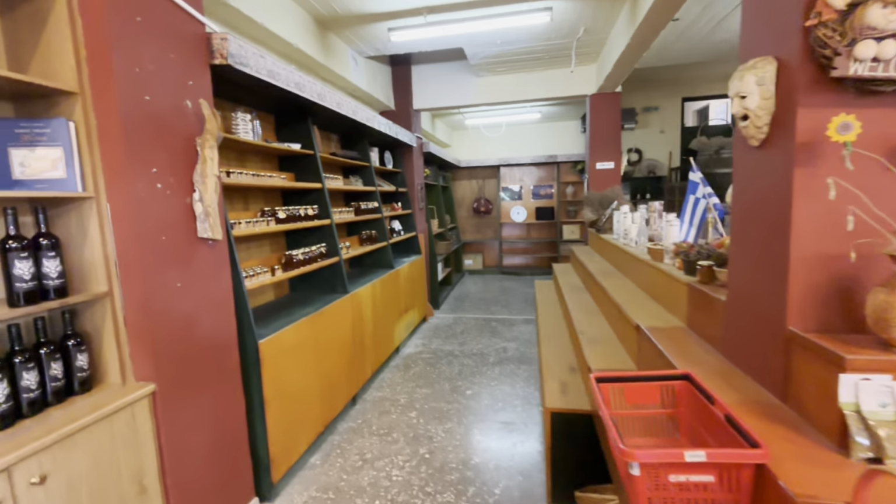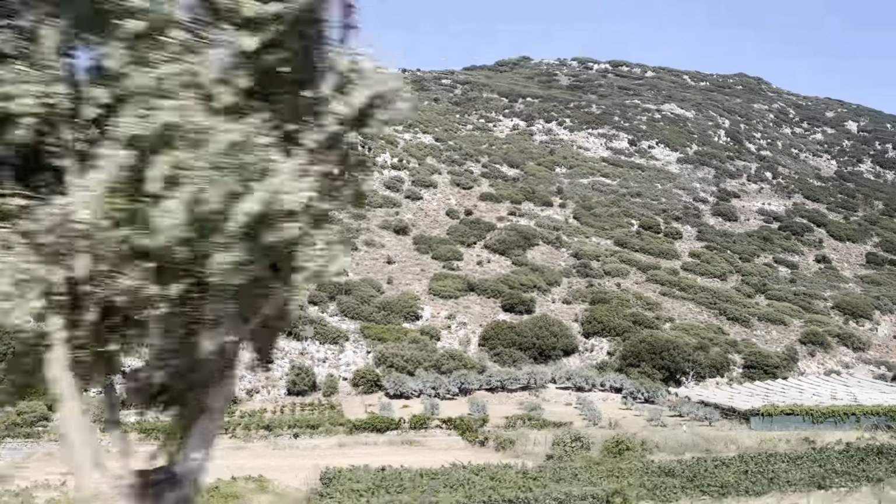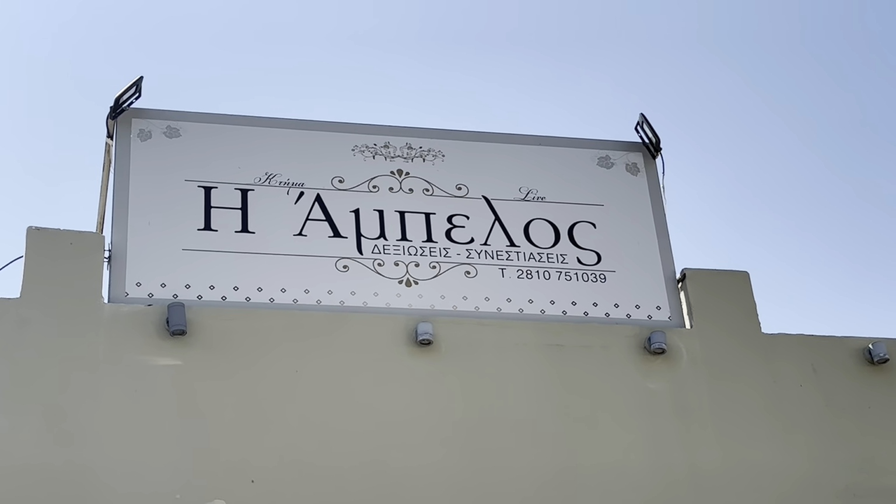Gorgeous shop, although it looks like it's been ransacked by our coach. By the way, it's a few degrees cooler here on the island of Crete compared to where we've just been in Turkey. About 29, 30 degrees today. Next stop, to try some local delicacies.